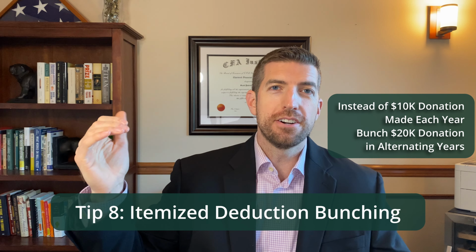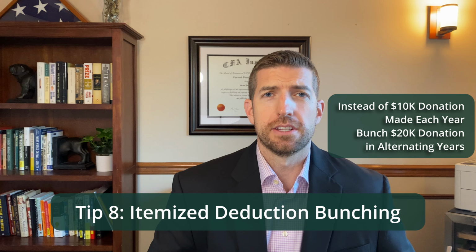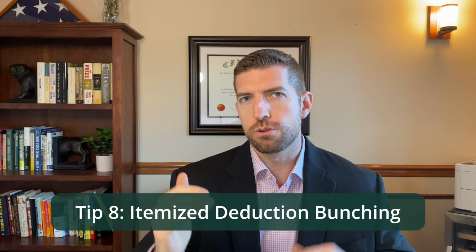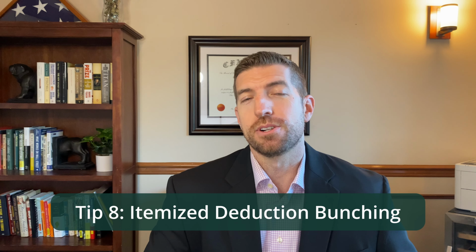So you have a higher donation in just that year. Your itemized deduction will go up, and you'll still end up giving the same amount to charity over time. So it's a great little tax benefit you can do. And again, this is mostly if you're close between itemized versus standard deduction, but it's a great way to look at getting a little bit more savings eked out.